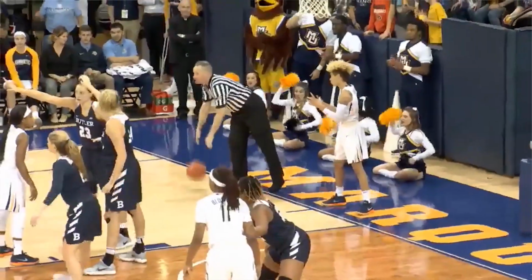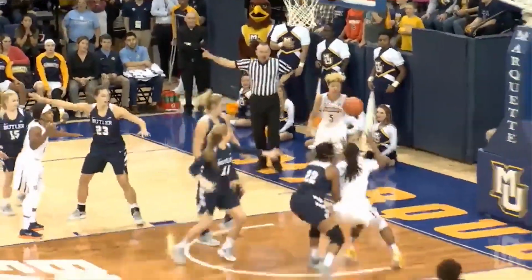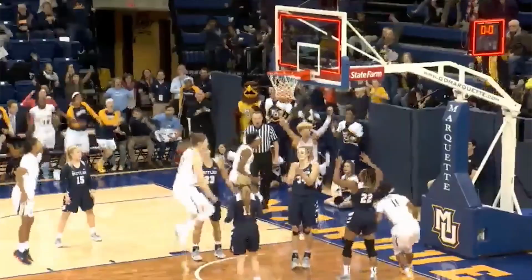So basically we went into a timeout. Coach drew up a play. I thought she was going to draw up a lob play, but then she drew up this play where she's like, act like you're using the screen, but then bump back. And we always try this play, but the team really never bites for it. But that's kind of on my part because I really don't set it up well.